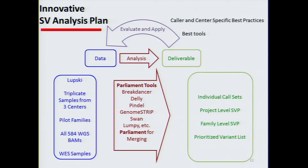I put this slide in to emphasize, particularly to council, that we're not just turning the crank. We have a job to do on the one hand, but we're making sure we infuse the project with innovation. One of the innovative aspects in the project is really our approach to structural variant calling. I was worried in the early days that we would end up with endless arguments and bake-offs between different callers. Many of you have probably participated in those. And we've really put together a group that is calling using multiple callers on all of the data and then bringing the callers together in what we're calling a parliament and building a set of consensus call sets.